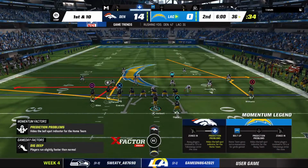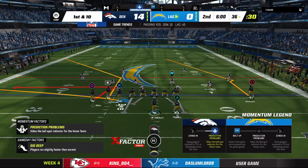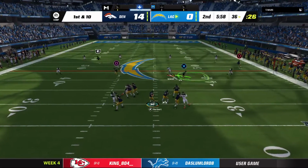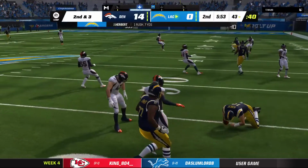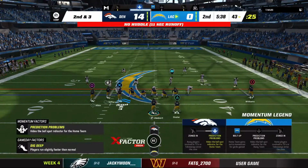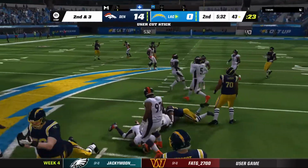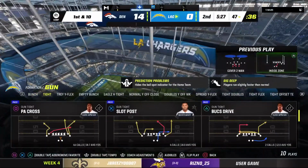So from the 36 now, 1st and 10. Now it's Herbert. And he slides and covers up at the end as he's going to be able to pick up decent yardage. Brings up 2nd and 3. Out of the gun, Eckler running it. And he'll go down right around the 47 this time. They'll get 3 as the drive continues.